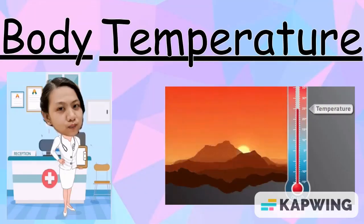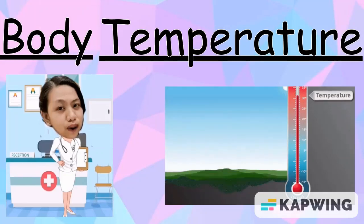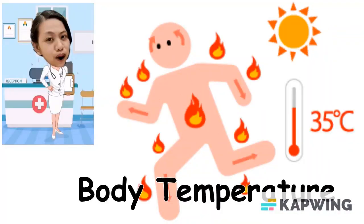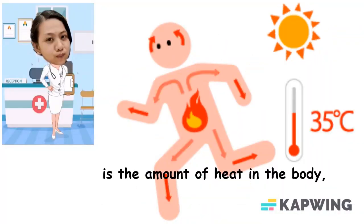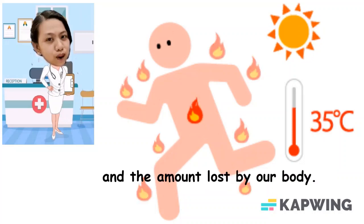We're here to discuss body temperature, why we should take it, and how important it is to us. Body temperature is the amount of heat in the body, a balance between the amount of heat produced and the amount lost by our body.